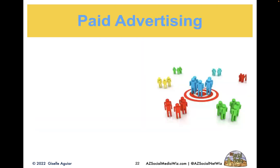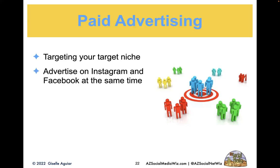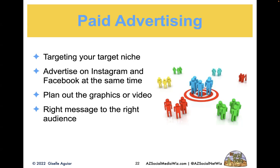Okay, paid advertising. Sure, it would be nice if all your content marketing, SEO, and social media free, organic, or unpaid efforts were enough, but you might want to spend a little money to get extra reach and exposure, especially if you're a new business. One thing that's nice about paid advertising is you target your niche. You can advertise on Instagram and Facebook at the same time. Plan out the graphics or video. Make sure you get the right message to the right audience.